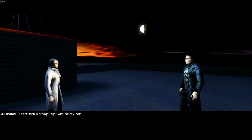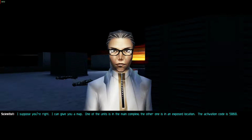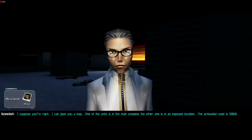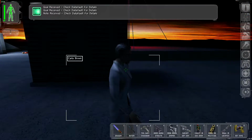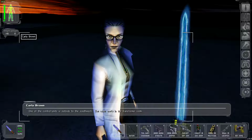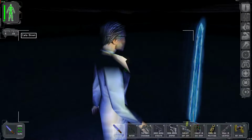Easier than a straight fight with military bots. I suppose you're right. I can give you a map. One of the units is in the main complex. The other one is in an exposed location. The activation code is 5868. One of the control units is outside to the southwest. The other one's in the transformer room. Be careful.